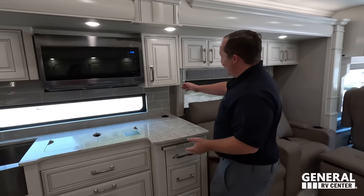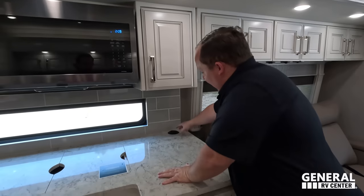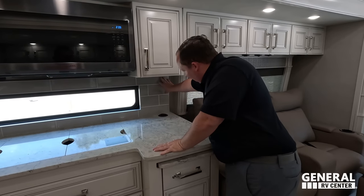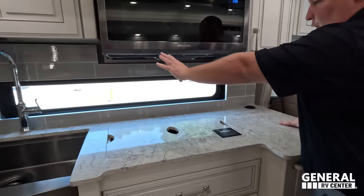Let's see it. All right, in the kitchen. We're gonna start right over here. We have nice adjustable shelves. Again, another tower of power right there. I love how many power outlets they're giving you throughout this whole motorhome. Very nice gray stone hand tile laid backsplash with the window right here.